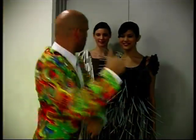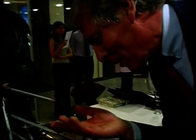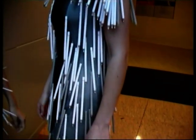But what is this? Girls dressed in pencils? You see, the Faber-Castell family is so dedicated to pencils that they've even tried using pencils as a fashion item. What will they think of next? This is bound to shake the world of fashion forever.